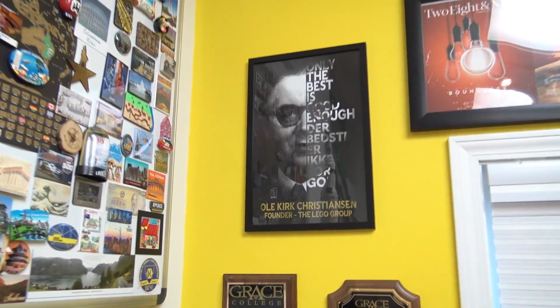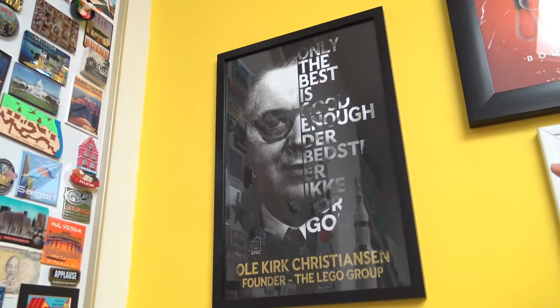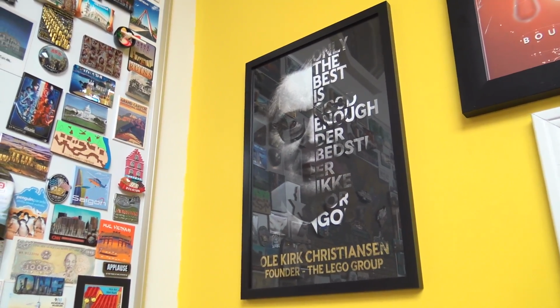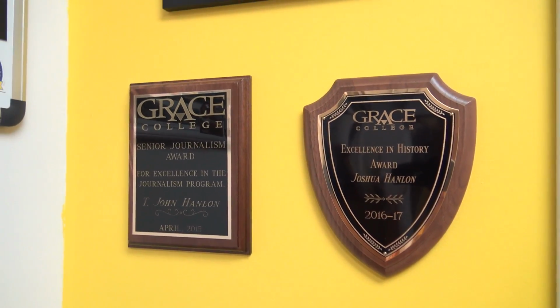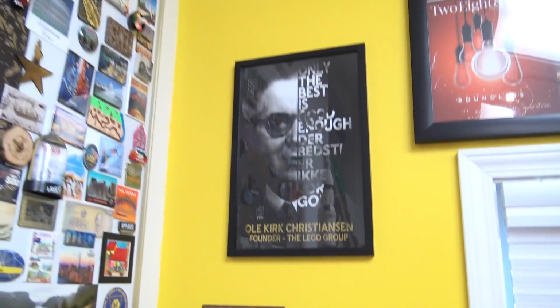Then we'll go right to the right here. So we've got some posters here that we have on display. You can see the Ole Kirk Christensen poster there. Only the best is good enough, kind of his motto. And I feel like that's very appropriate right above our 2 awards that John and I got during our various undergrad college programs that we studied in. So I think that goes well with the poster there.